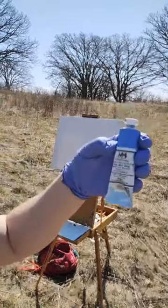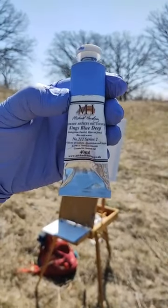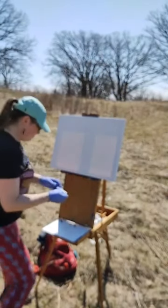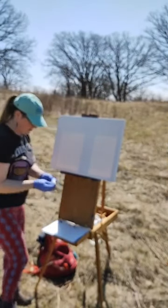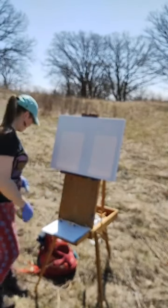This is a Michael Harden color. They're known for their high pigment load. So this is a King's Blue Deep. It's one of my new favorite colors. I'm super fond of blues. I love blues. And it mixes really nicely with a bunch of other colors.